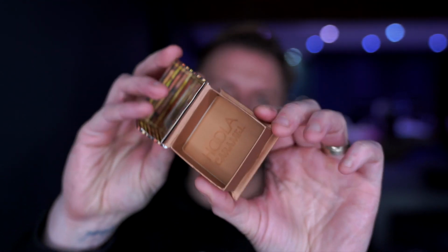Let's jump right in. Okay, first one is Benefit. They're really good. Hate the packaging, always hated the packaging, but the products are great. They come in various shades, the bronzers now, and that's great. Perfect for also using it as a transitional shade.